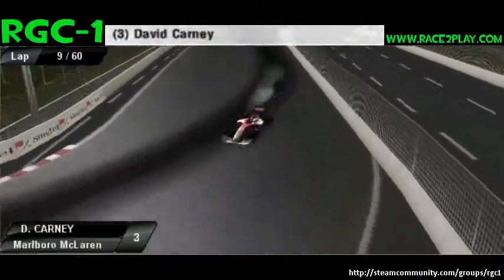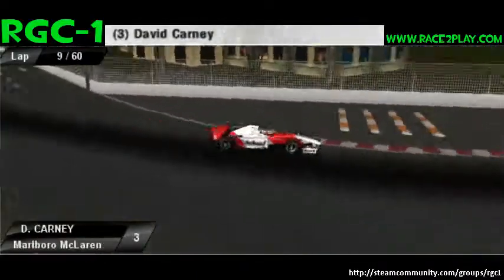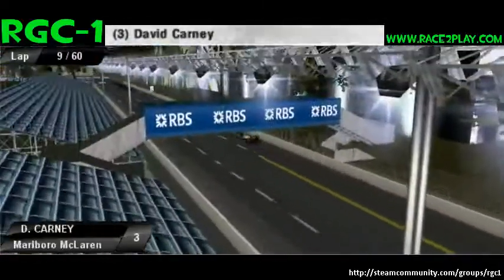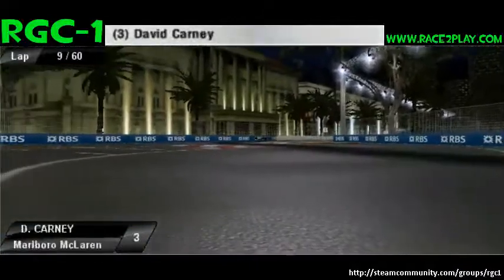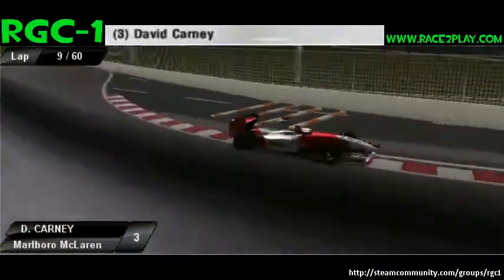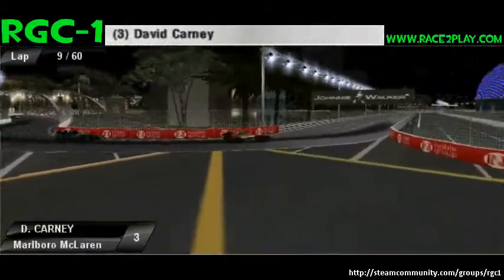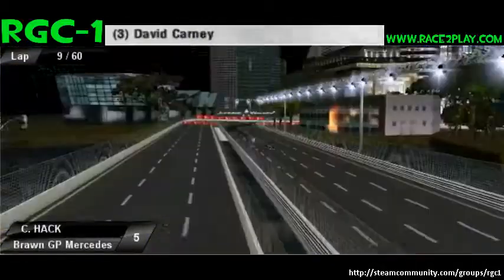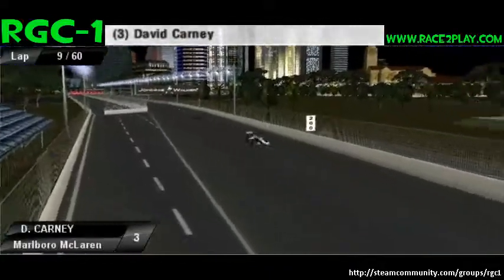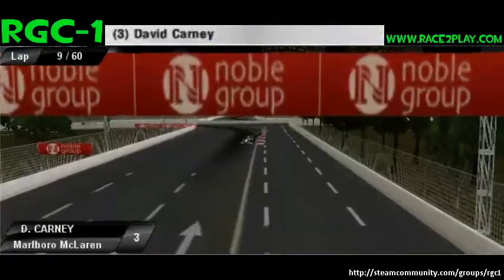Is that a little engine smoke I see out of Carney? No, he's just locking up the brakes left and right. He's probably not on the greatest compounds. Look at the chat, see who got the wrong. Yeah, David Carney said a while back he took the wrong tires, and he's locked into that tire selection for the race. So he's going to pay the price very quickly. In fact, just locking it up left and right.